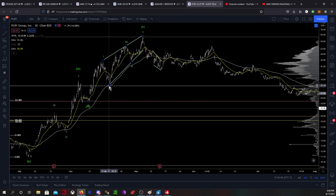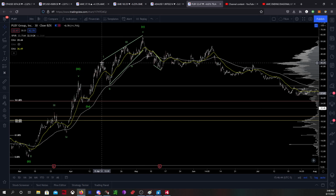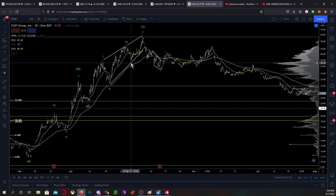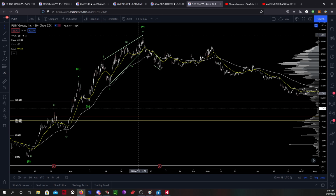The next thing you want to see is a subdivision of 3, 3, 3. So if you come in here you see ABC, right? Then we come down some sort of an ABC here, we get an ABC, ABC. So that's the subdivision within the ending diagonal that you would be looking for.